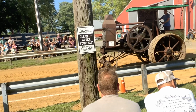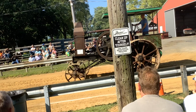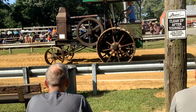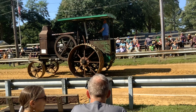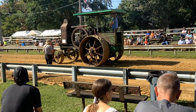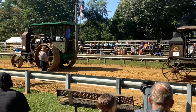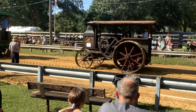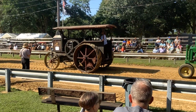And here we got another Rumely coming. We are fortunate to have such a nice lineup of Rumely tractors here. This is also a Model F Rumely 1530, built 1914, owned by Keith Kulingle, Palmyra, Pennsylvania, driven by Art Astle II. Another Rumely coming here, 2040 Model G, built 1924, owned by the Astle family of Oxford, Pennsylvania.